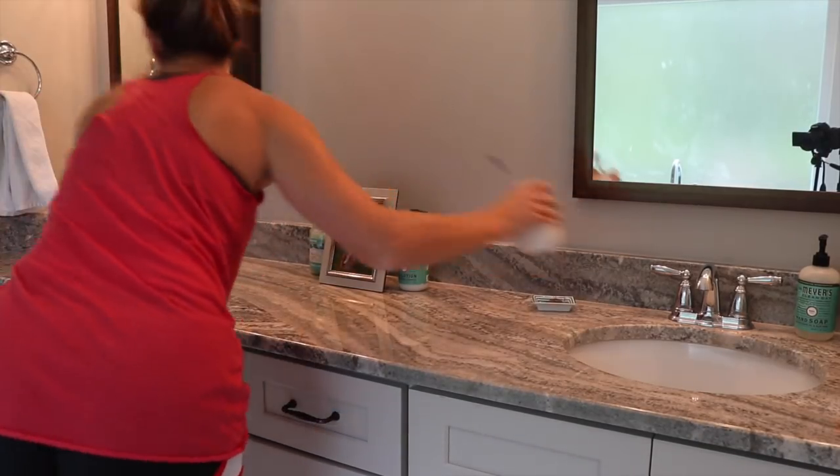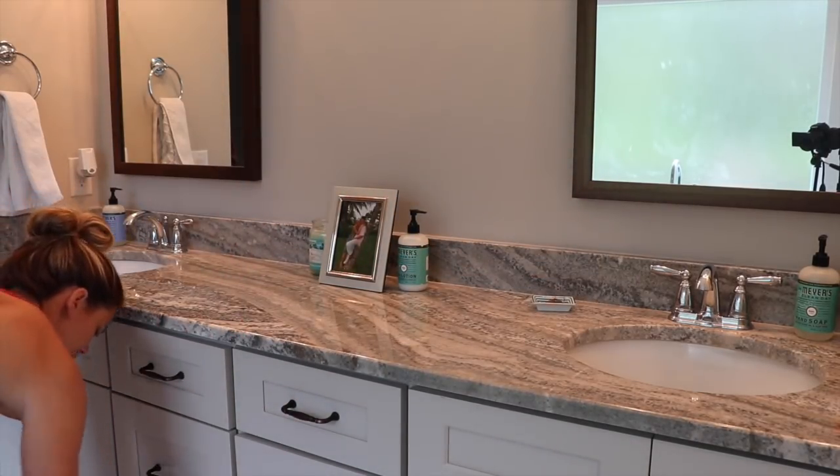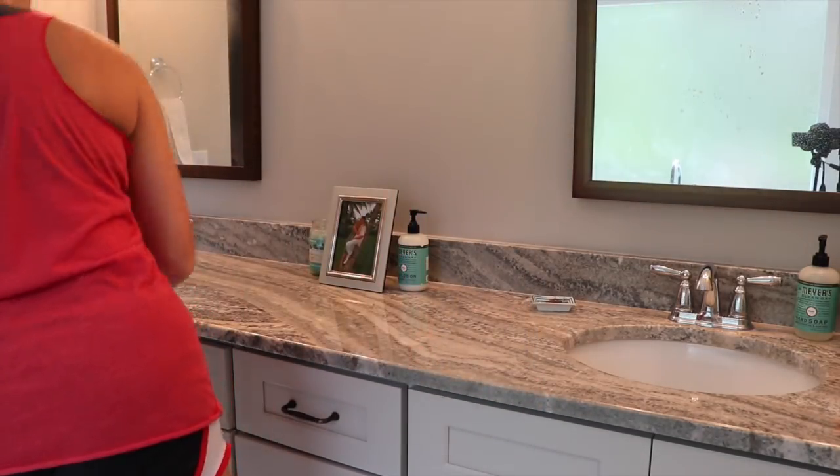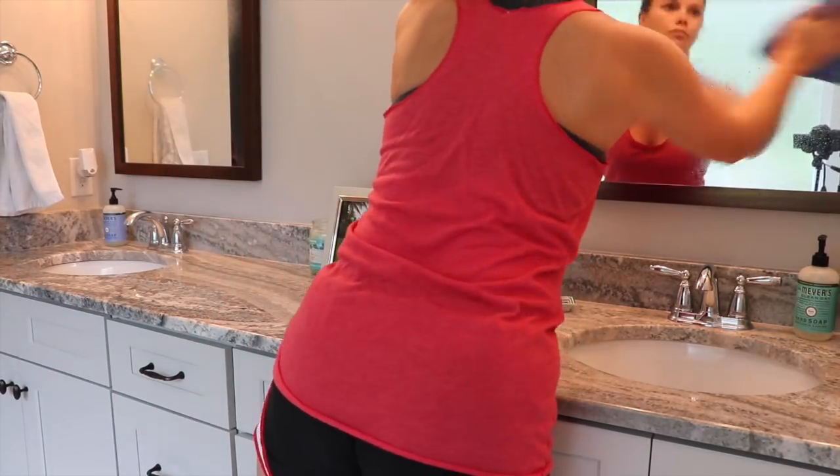On our mirrors, I'm going to be using the Method glass cleaner, and on our granite countertops, I'm using the Daily Granite cleaner, and then inside of the sinks, I use the Method anti-bac.